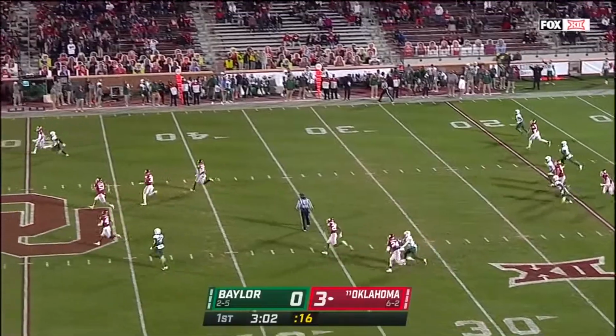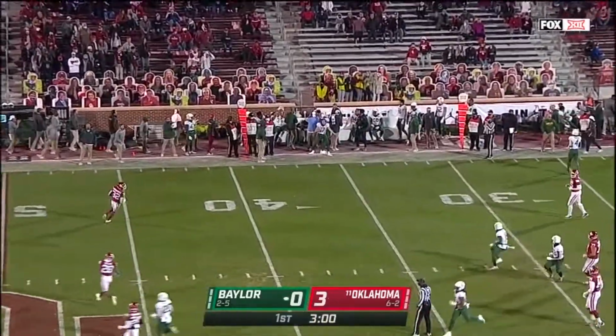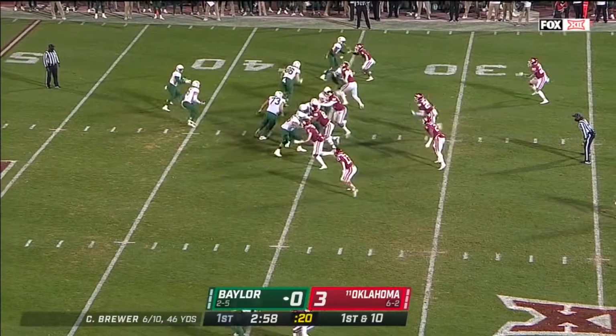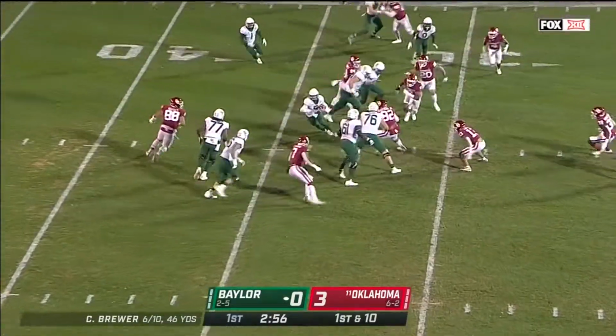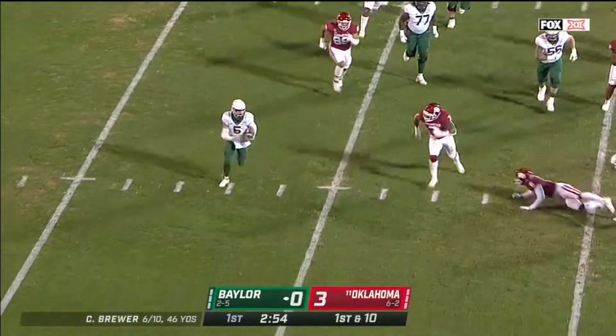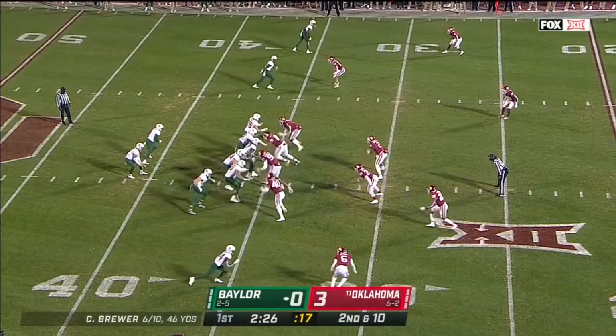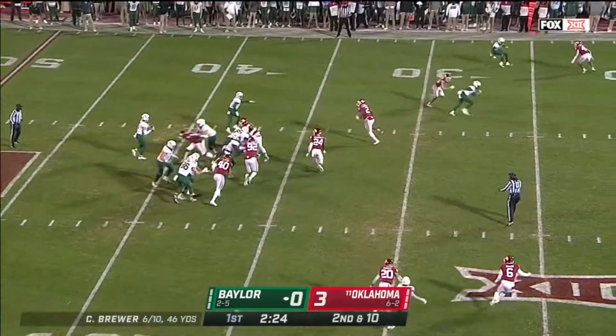Munchausen put it away. That was a shank. I mean, a really bad punt. Favorable outcome tonight. After a 12-yard punt, Baylor sets up shop at the 35. And here goes Charlie trying to get it done on his own. Open door opportunity. Brewer.